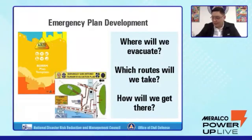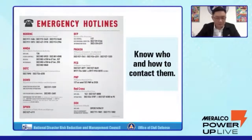Then of course, nakasulat po sa screen, you must know where to evacuate, routes to take, and how we get there. And it's not just you as business owners. It's important that your staff, your employees do know. Saka wag na po nating hihintayin na kung kailan po may disaster, doon pa po may nangyaring incident, doon pa lang tayo maghahanap. Paano natin tatawagan ang numero? Alamin na po natin beforehand.